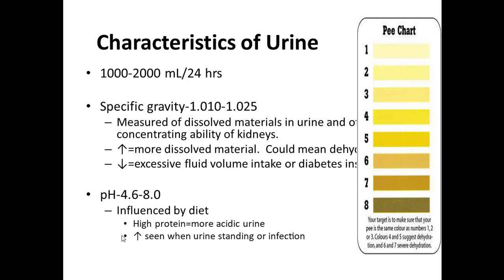So example, a high specific gravity above 1.030 is generally, there's more dissolved material in there. It means that they might be dehydrated. That could be caused by like diarrhea or emesis. Maybe they're sweating a whole lot, so a lot of the fluids have gone out. And it can also mean that there's less blood flow to the kidneys.